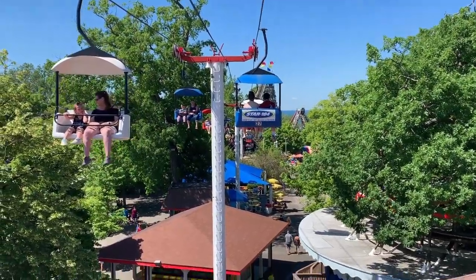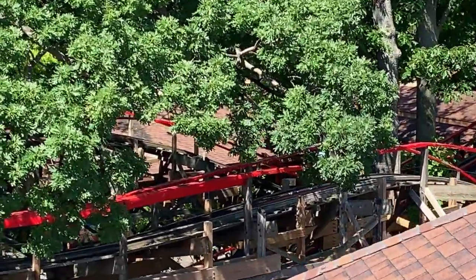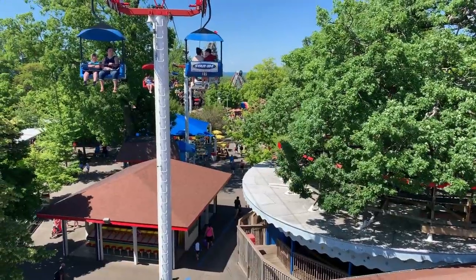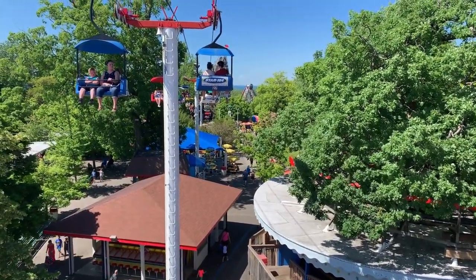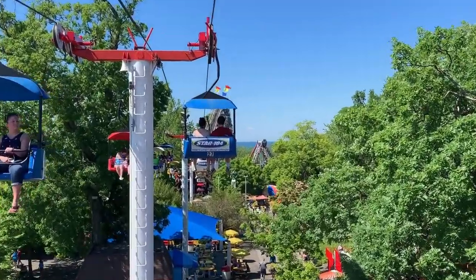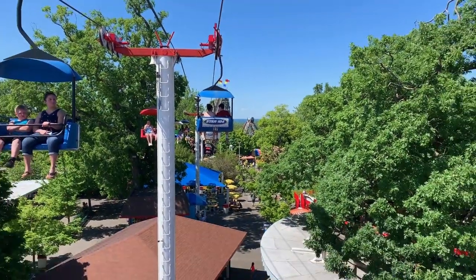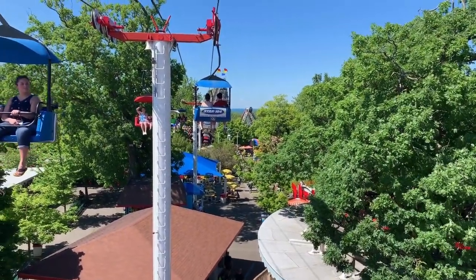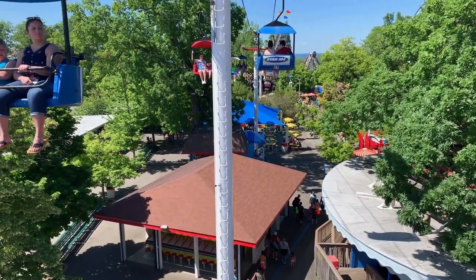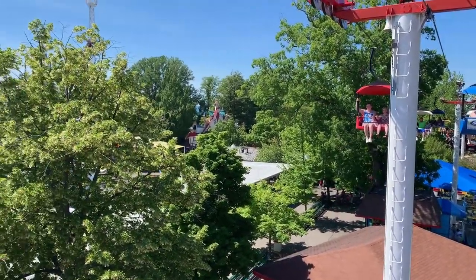What I recommend doing is, they do actually have an after 5 wristband that'll save you a couple bucks. If you come in with that, then you can also experience Ravine Flyer at night. Oh, that'd be really cool. Also the sunset, because the sun sets over the water. Yeah. So I actually enjoy coming here in the evening. If you live on the East Coast, if you're going to Cedar Point, it's maybe about 3 hours away from Cedar Point. Oh, perfect. So it's kind of a good place to stop if you're coming from the East Coast.